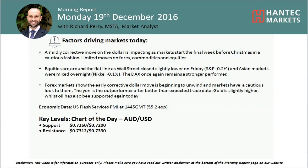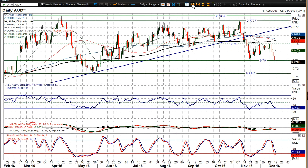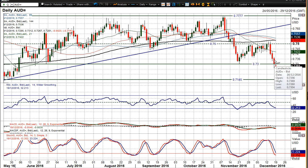In terms of my chart of the day, we've got the Aussie dollar. I spoke about the Kiwi dollar on Friday, looking to be breaking down. The Aussie has a similar story. On a longer term basis, it broke that uptrend, and it's now formed a top pattern below that 73 figure level. It was moving towards that on Friday, closed marginally above that level, 73.04 on Friday, but again today, pressure to the downside.